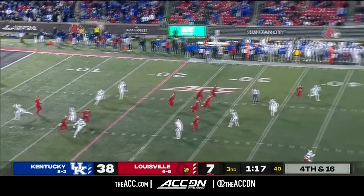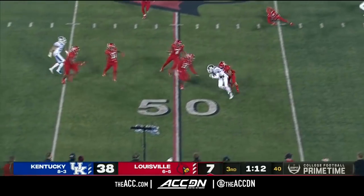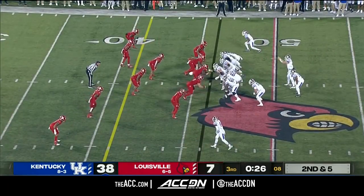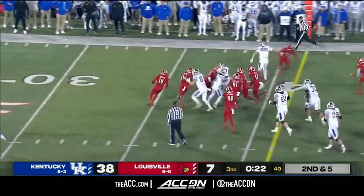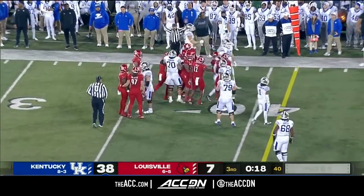Fasten into punt for Louisville as Kentucky forces quick possession. Ali with the return toward midfield. And with Bedlam still up for grabs, Big 12 is up for grabs. McLean gets the first down and more, churning those legs. Gets to the 36.